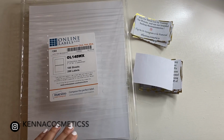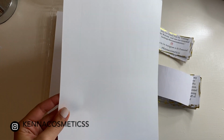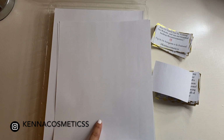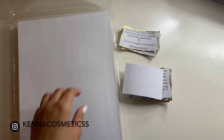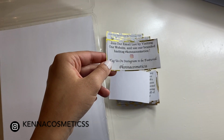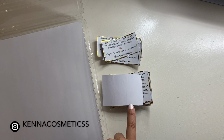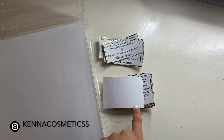I also have these adhesive labels. I can print out each customer's shipping label onto these. They're already sticky on the back, so all I have to do is peel them off and put them straight onto the poly mailer. So that's why I love them. There's 2 on each sheet, which means I have 200 labels total. I also have 2 call to action cards that go into each poly mailer. This one's for our Instagram, and this one has a returner discount code on it, so I'm not going to show you what it is because you have to purchase an item in order to get the code.